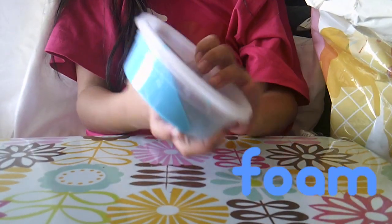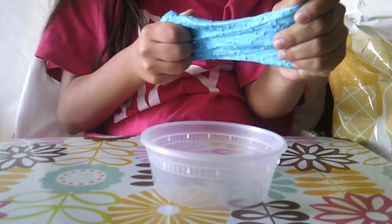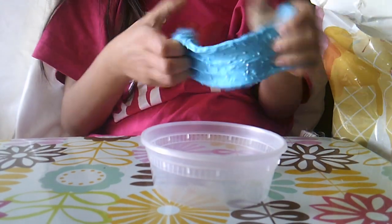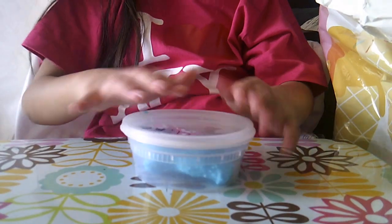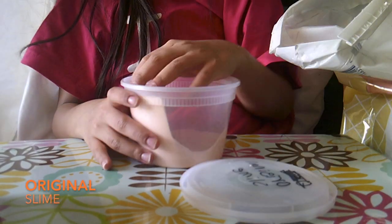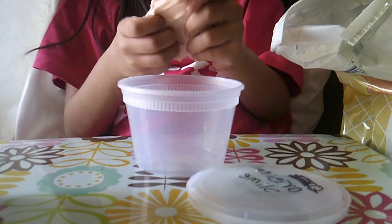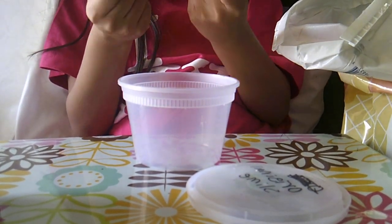The slime. I played with this today, so. That's stretchy, so it's okay. Some shaving cream. Oh, I have that. Okay, I have this orange slime. It's not that stretchy, but I added some foam in here yesterday. So it's a little funny. It looks like ham.